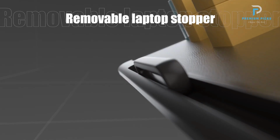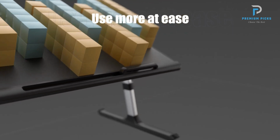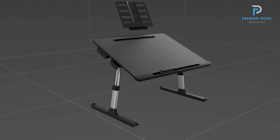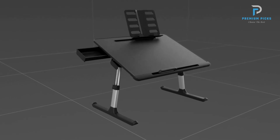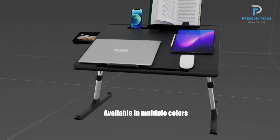Overall, the Saiji laptop bed tray desk combines ergonomic design, strong construction, and thoughtful features to deliver a comfortable and reliable workspace. It's an excellent option for users who want a flexible bed desk that supports productivity while maintaining comfort.